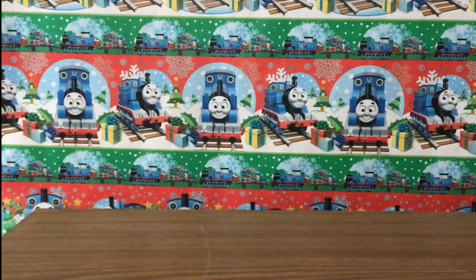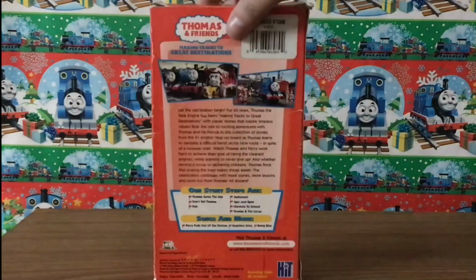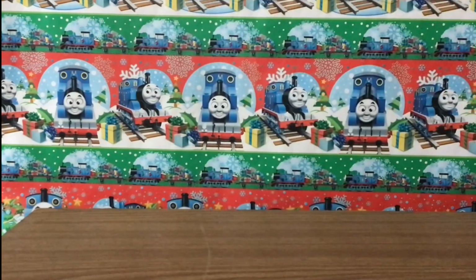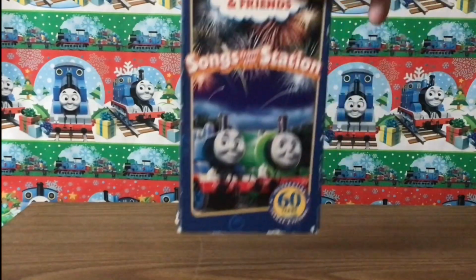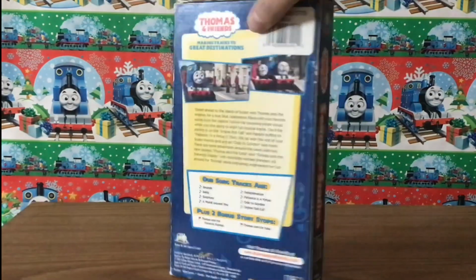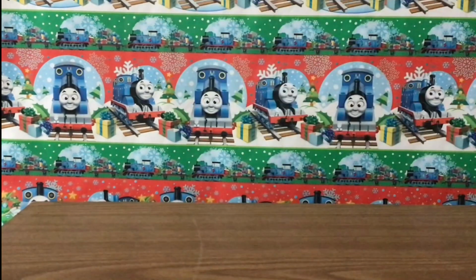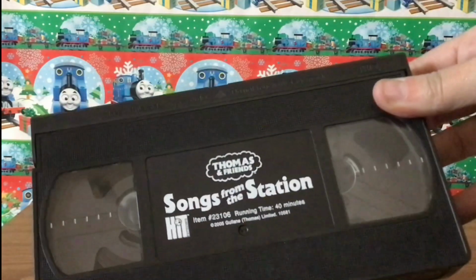Once again, singular tape. This is another copy that I was able to get of Thomas's Sodor Celebration. I love this tape so much. I'll show you. There is the label. And then also, we have the singular of Songs from the Station. This is one of my second favorite hit era tapes. This one, if you look, has black video reels on it. I've never seen a tape like this.